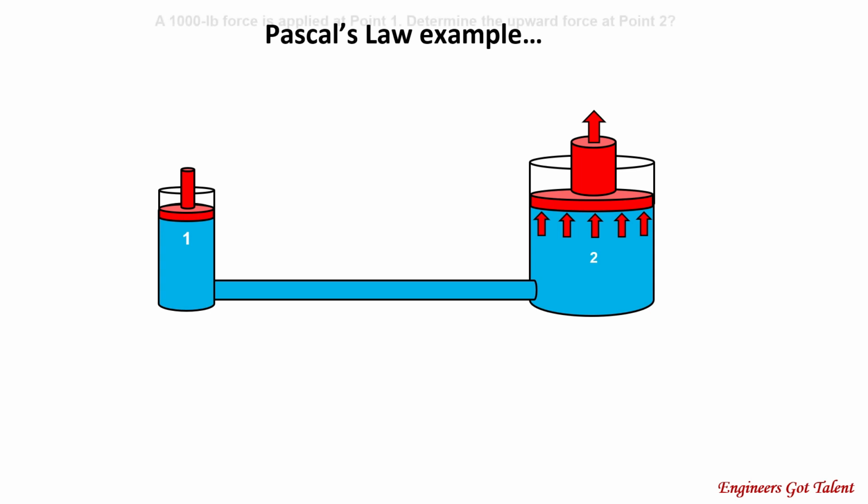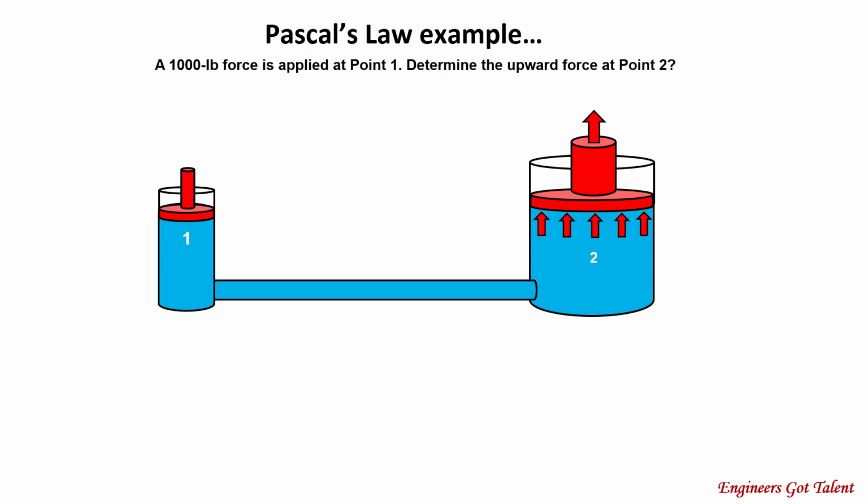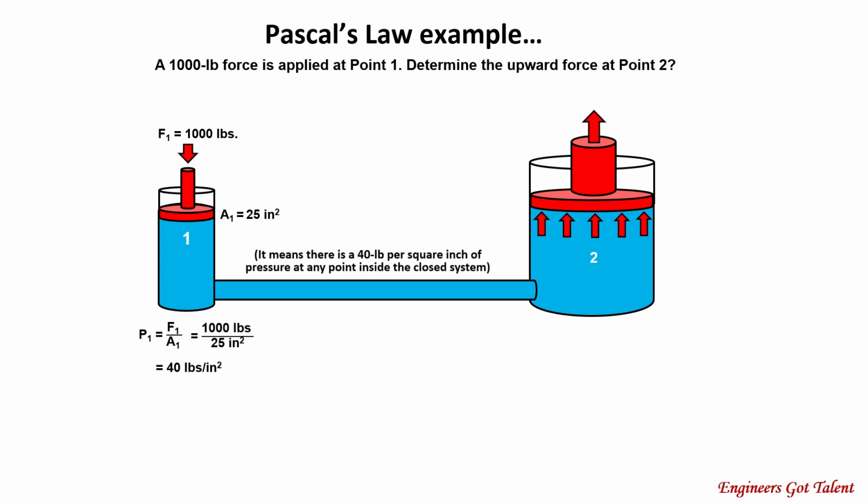Pascal's law example. A 1,000 pound force is applied at point 1. Determine the upward force at point 2. So we have F1, 1,000 pounds. The area of the cylinder is 25 square inches. So we get a pressure of 1,000 pounds divided by 25 square inches. We have 40 pounds per square inch. It means there is 40 pounds per square inch of pressure at any point inside the closed system.